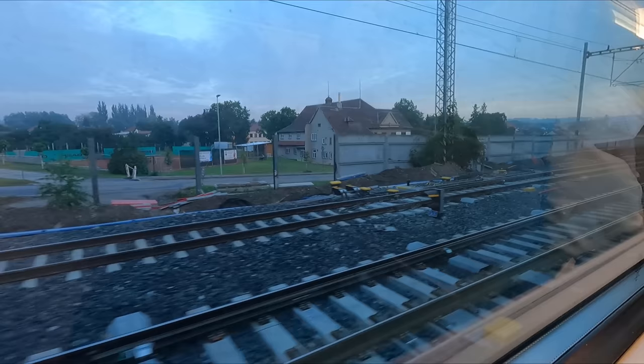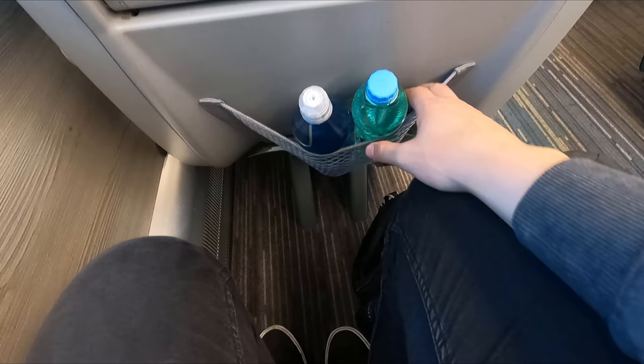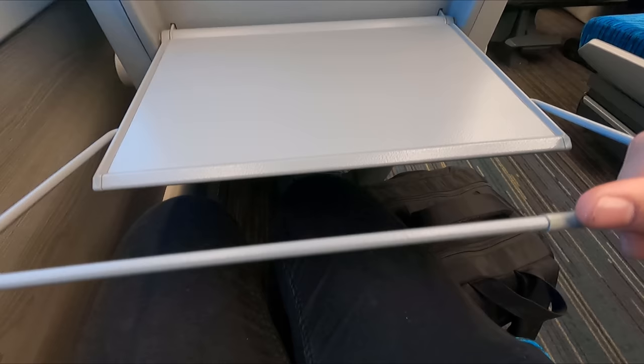Now that we've made our way out of the Czech capital, I think it's time to take a closer look at what these seats have to offer. For a second class seat, legroom is really quite good, I think. These seats also feature a footrest, a seat back pocket, and a tray table. And yes, it was of the large and sturdy variety, and even features an extension of sorts to allow it to better accommodate larger items such as laptops.